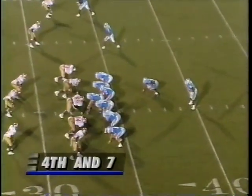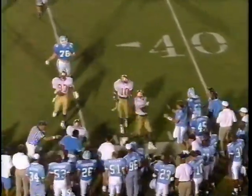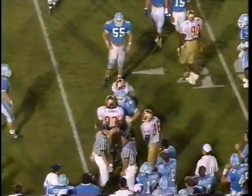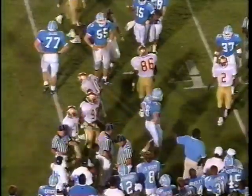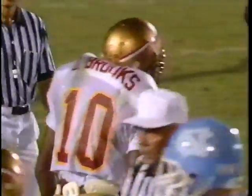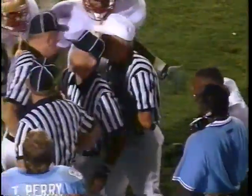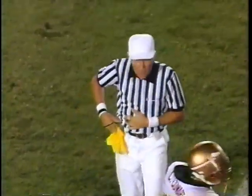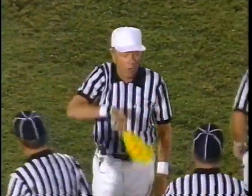4th down, and they'll go for it, obviously. The pass is complete in the left flat. And now here comes a late flag into the pile. Leon Johnson did not pick up the first down. Clifton Abraham made the hit. They're going to have to wash number 10's jersey because he has really been on the ground a bunch tonight, making tackles. He's accompanied a lot of people to the ground as well. He came to play. No foul. No foul. No foul.